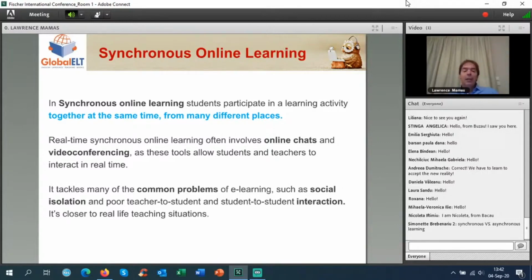And of course, in a way, it simulates a real-life classroom, because you have the students in front of you, you can see them if you have a webcam. And in a way, it's closer to a real-life classroom compared to all the other types of e-learning. Of course, it has limitations.